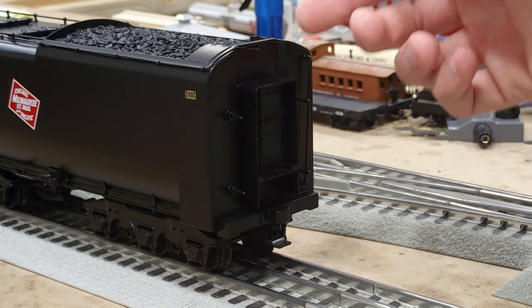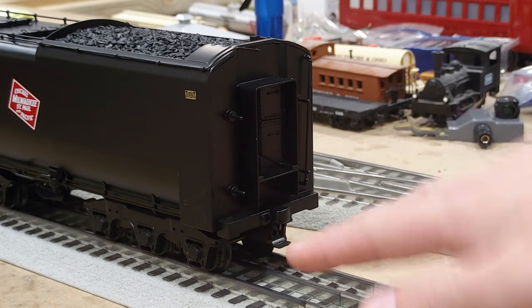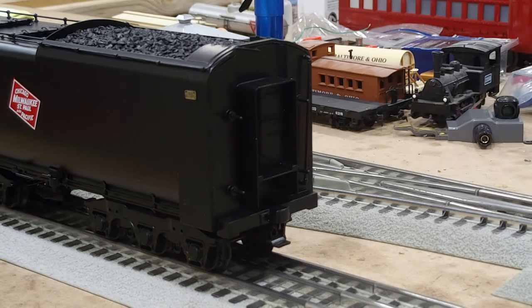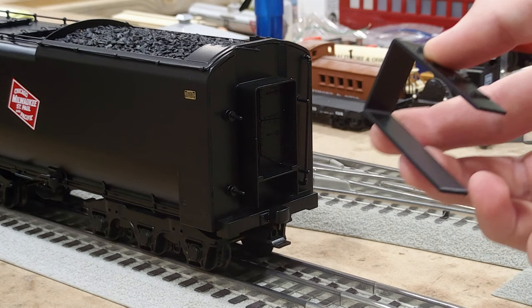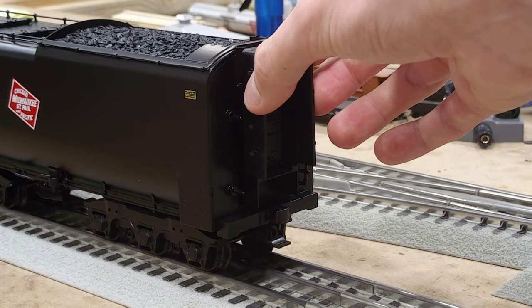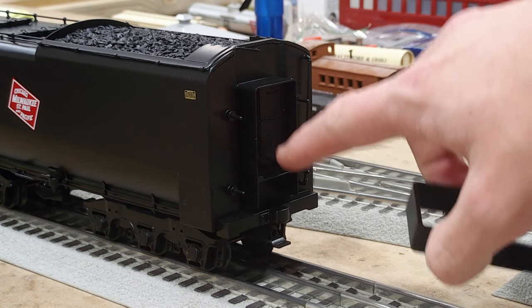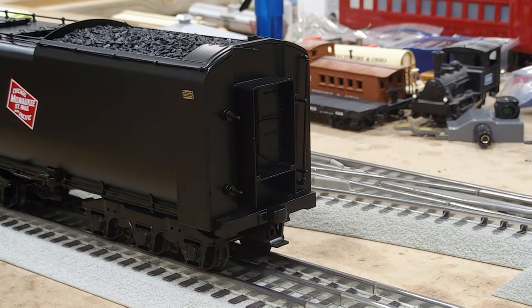Moving up, we have some separately applied handrail or pipe on this side. These little peg things, I actually don't know what they are. So if you do know what they are, just tell me in the comments section. And then Lionel also packages this little piece here with the engine. What it does is it goes around this coal door here, which, speaking of, the coal door looks very nice, and the doors are just molded in, but they have some nice molded detail.